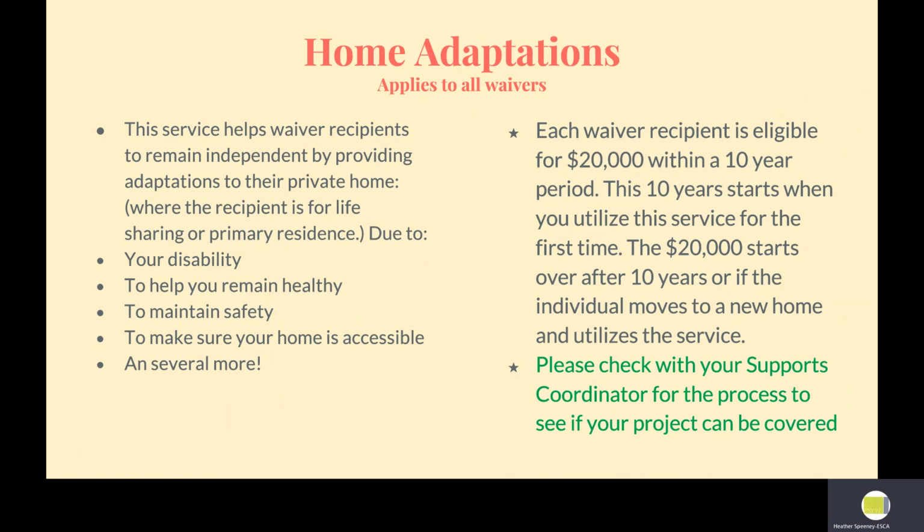This must be something that would not be modified for someone without a disability. You wouldn't redo a bathroom just because your bathroom needs updating. It's not part of the normal maintenance of the home. You also can't charge the service if it's not part of the room and board. For example, leveling a floor that transitions between rooms, putting in a shower instead of a tub, or a wheelchair accessible van are some options that are eligible for this service.